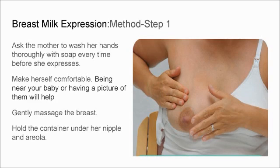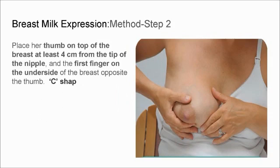So for milk expression, in step 1, ask the mother to wash her hands thoroughly with soap every time before she expresses. Make herself comfortable; being near her baby, or having a picture of them will help. Gently massage the breast. Hold the container under her nipple and areola. In step 2, place her thumb on top of the breast at least 4 cm from the tip of the nipple, and the first finger on the underside of the breast opposite the thumb in a C-shape.